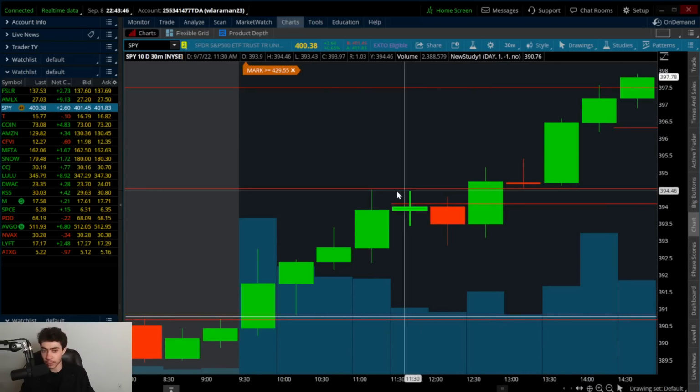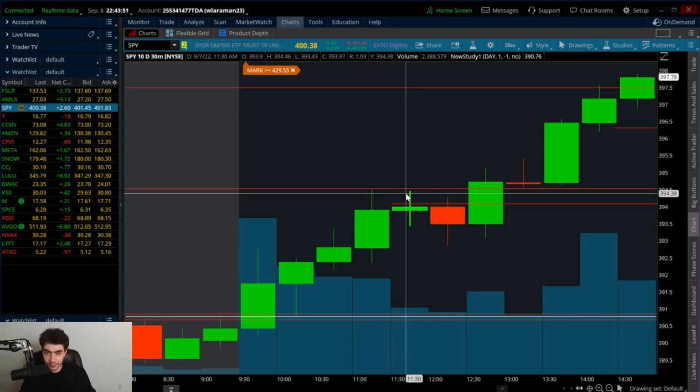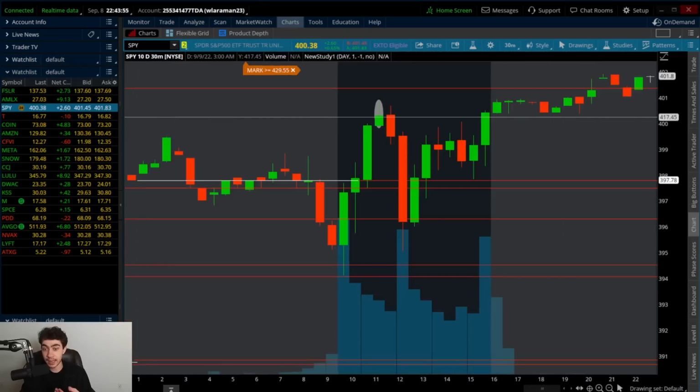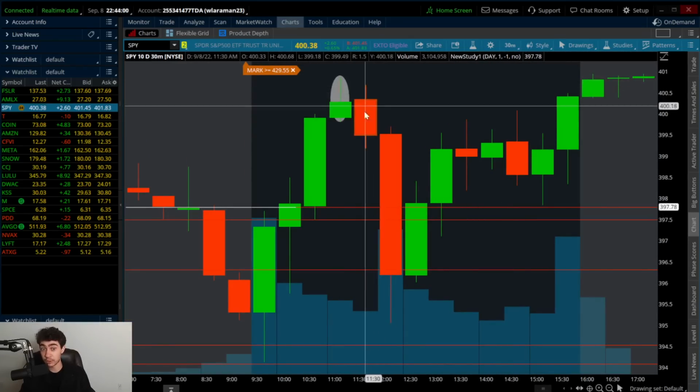I was studying the chart. I was saying, wow, it topped out 11 a.m. If we start to see some sort of trend reversal candlesticks on the 5-minute, some bearish candlesticks, some double tops on the 30-minute, like it did. This is not a bullish candlestick at resistance. Does this look bullish, this top wick? And does this look bullish, this red candle at resistance?